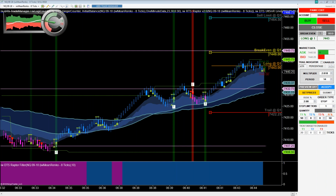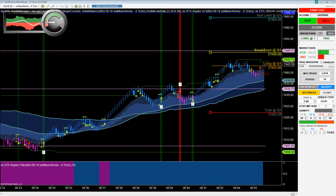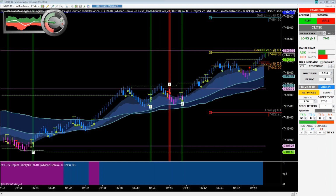Go figure. Now they're thinking about doing that pullback that I was talking about. Oh man. All right, here we go. There was that little pullback. This not quite getting low enough to produce a number 3 signal, but it is still a number 3 signal all the same.